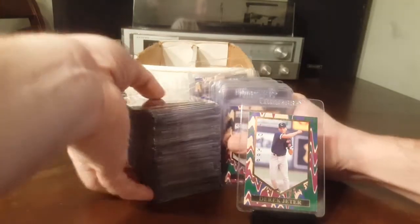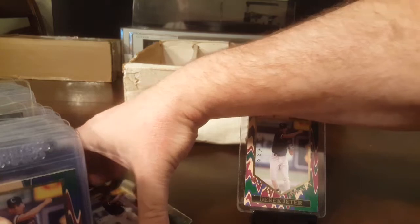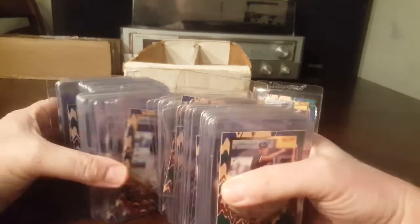And I counted them up, and they're all 1 of 5,000. I counted them up, and there are 165 of them. So that's a pretty good dent in the 5,000 card print run. I got these back in New York, like I said. New York's always been a good place for cards and for finding huge quantities of awesome things.